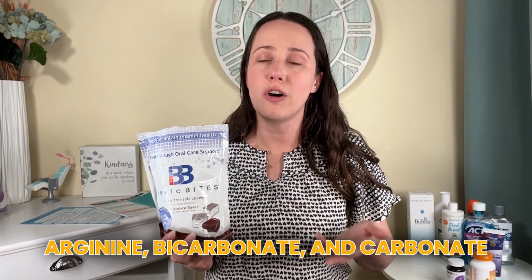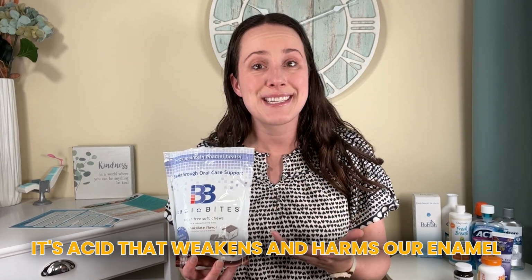It also contains arginine, bicarbonate, and carbonate, which are all contributing to raising the pH. And we know that's part of the problem with carbs, sugars in the teeth. The bacteria digest them and they produce acid, and it's that acid that weakens and harms our enamel. So you want to raise that pH to reverse that cycle, that process, to put mineral back into the tooth. And Basic Bites aids in doing this.